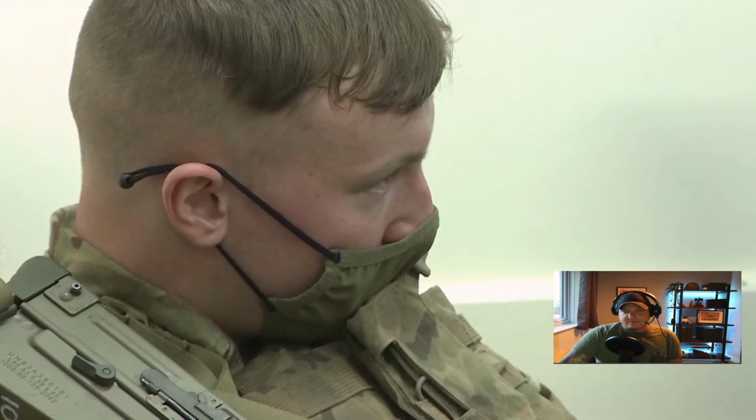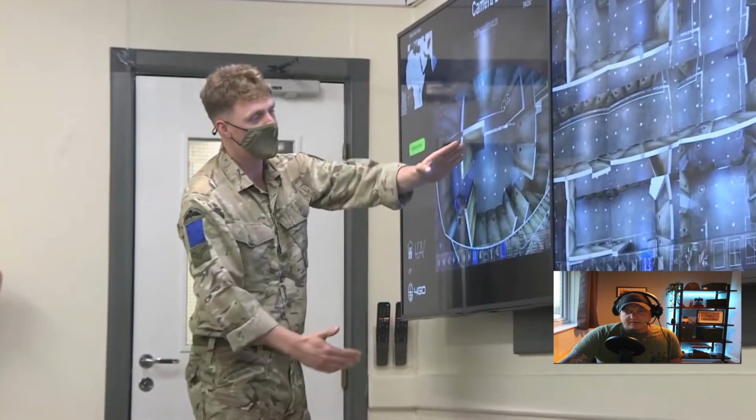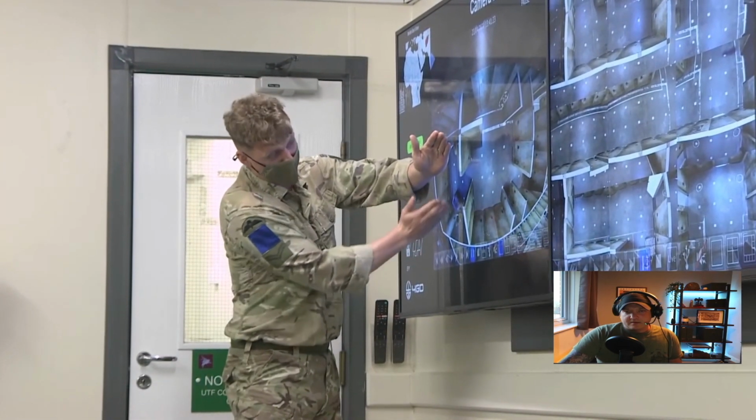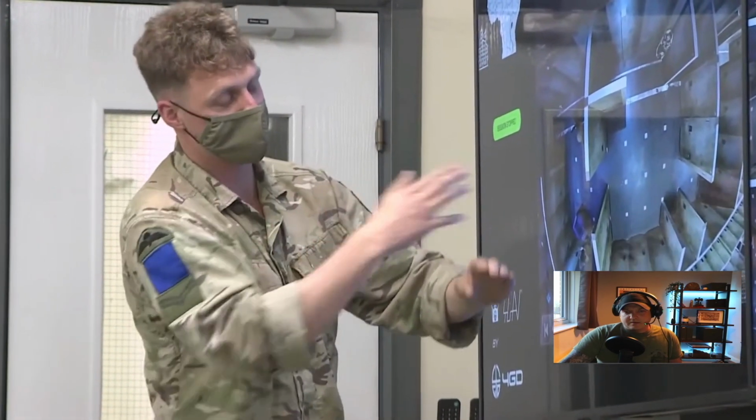Battle over, the paratroopers move to a teaching room next door. In here, they review their performance, step by step, room by room. Yeah, obviously, you've gone in that way, you've got this guy coming in that way, so he's going to take that threat, isn't he? Yeah. Something like this, you could do it 100 times over.